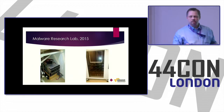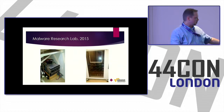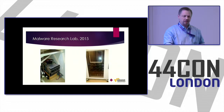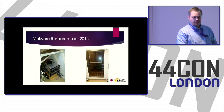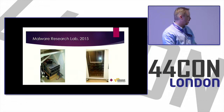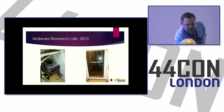This is my network lab, my malware research lab. It started off, I just put the servers on top of one of the Trofast shelves, and now I actually bought a server rack, a full 18U. But that's my research lab, so it's nothing fancy. Oh, and I'm using a lot of Amazon services, and that's what is not working at the moment. There we go.